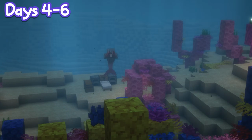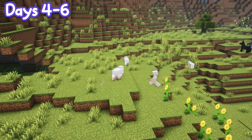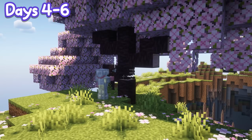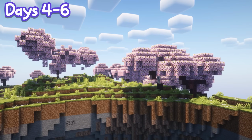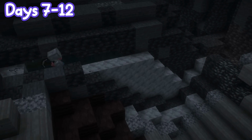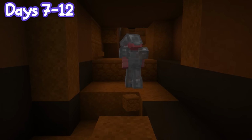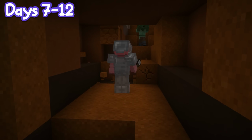Now that I had some tools and food sorted, I took this as an opportunity to gather some materials. While I was searching, I grabbed some wool and cherry wood. I thought its pink color would be so useful for this build. I also spent a long time collecting some calcite and terracotta, and then I grabbed some red sandstone while I was in the Badlands, just in case.